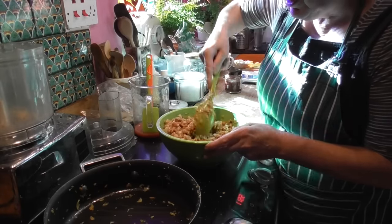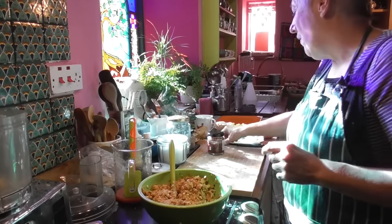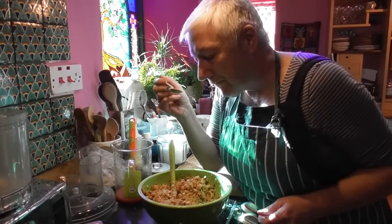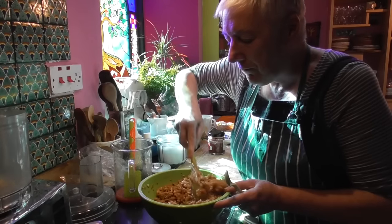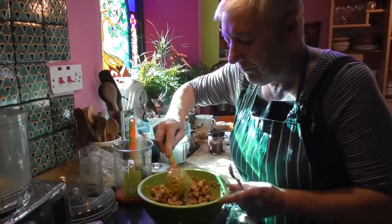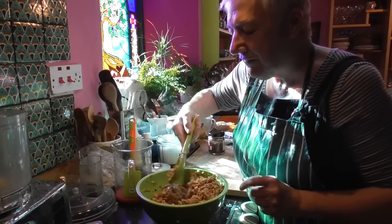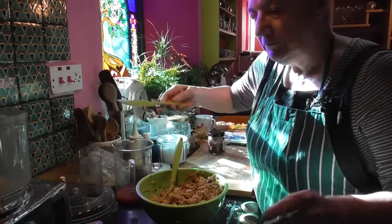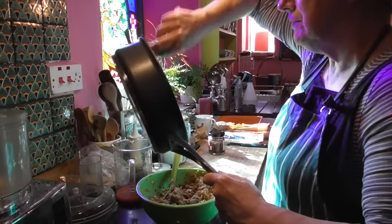Oh, I do like a good nut roast. I'm going to taste it now, see what it's like. See if it needs anything more of anything else. No, that's pretty good. In fact, that's very good. Yeah, that's fine. That will do nicely. I'll just get every scrap of vegetable out of the pan. Don't want to leave anything behind.